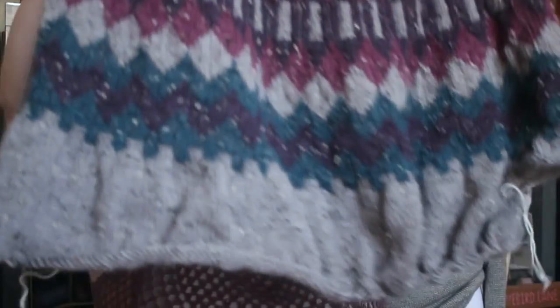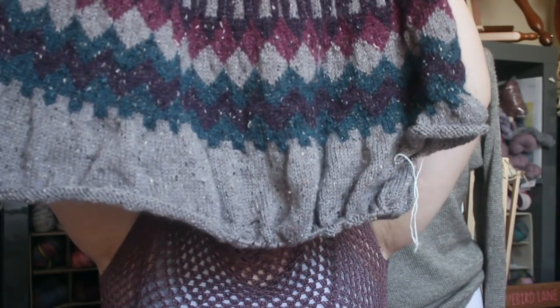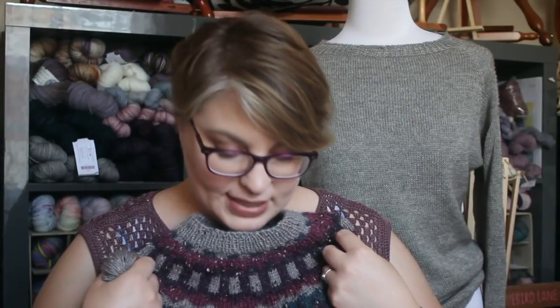And I was hoping to actually get this one done before the end of 2018 as well, but it just was not happening. I got through all of the colour work and was down onto the plain section at the bottom before New Year's. But like I said in the previous part, it's been very hot here, and even just holding this against me today is just really, really hot. So I haven't really wanted, especially because it's colour work, it's sort of double thickness, I haven't really wanted this on my lap most of the time lately. So it hasn't been getting a lot of love, but this is mostly what I'm working on.